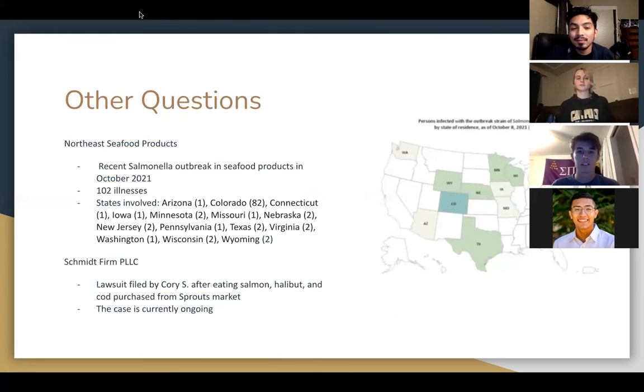So the company Northeast Seafood Products, which is based in Denver, Colorado, has been struck with huge controversy about their product. In fact, this October, there was an outbreak in a variety of their seafood products, causing many people to become sick. There have been 102 illnesses reported so far, and some of the states affected by the outbreak include Arizona, Colorado, Connecticut, Iowa, Minnesota, Missouri, Nebraska, New Jersey, Pennsylvania, Texas, Virginia, Washington, Wisconsin, and Wyoming. The little numbers in parentheses indicate the number of people in each state who have been confirmed to have the Salmonella Thompson variant.